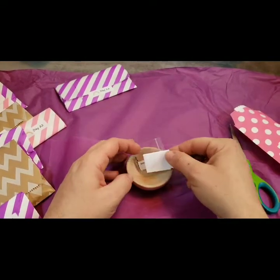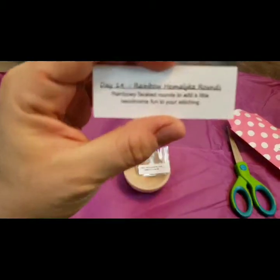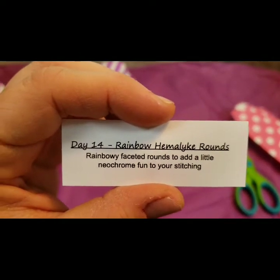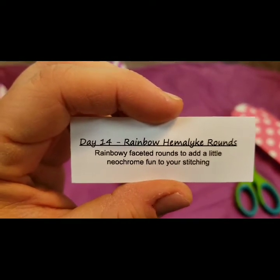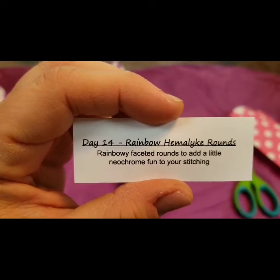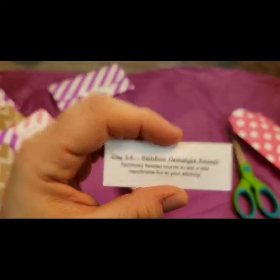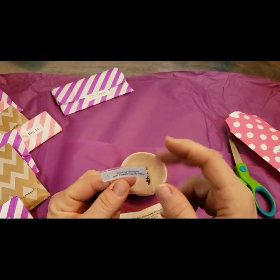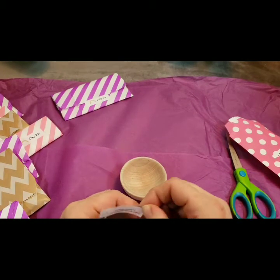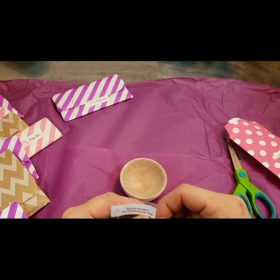Oh my god, some tiny beads. Day 14 is rainbow. Yeah, I'm not pronouncing that. Rainbow faceted rounds to add a little neochrome fun to your stitching. Necro? Neo? Chrome. I like that word. I don't know how to say it, and I like it. Don't like that other word. I don't know how to say it at all. I'm not even going to attempt it. Hemalake? Okay, I tried.